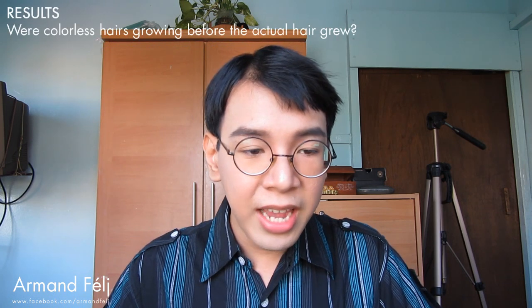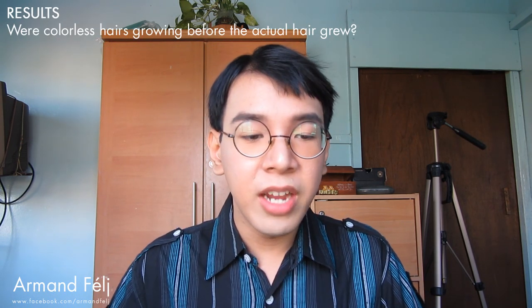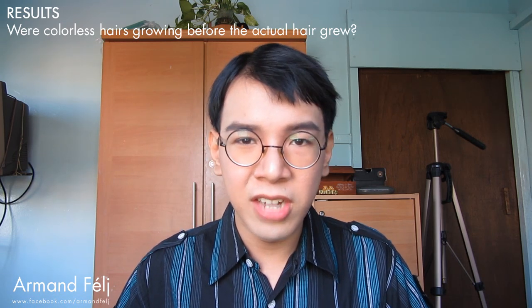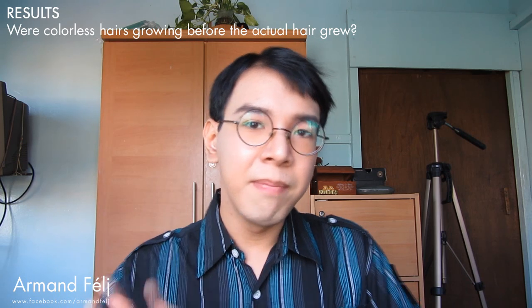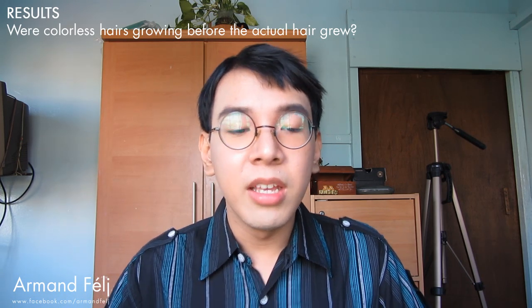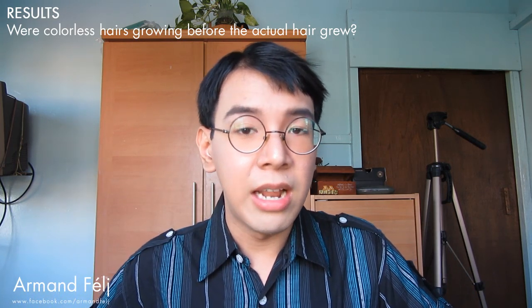So were colorless hairs growing before the actual hair grew? In the first few weeks of hair growth, you're going to see that it looks like a clear strand, but actually the pigment, or the melanin, whatever, I'm not a scientist here, will grow in after a few more applications or during hair growth.